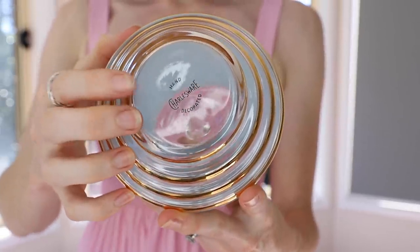On the bottom here it says hand decorated, Charles Ware. I'm definitely going to have to research some of the brands of the things that I've thrifted over the years because sometimes people pop into my comment section and say, Alex, that thing that you got when you were thrifting is so rare, it's worth thousands of dollars.